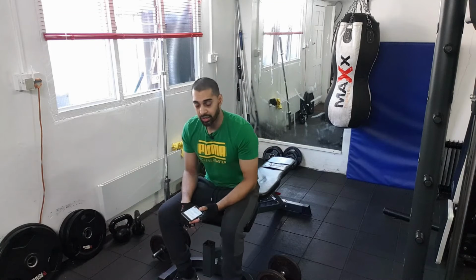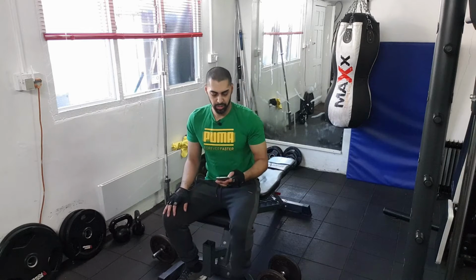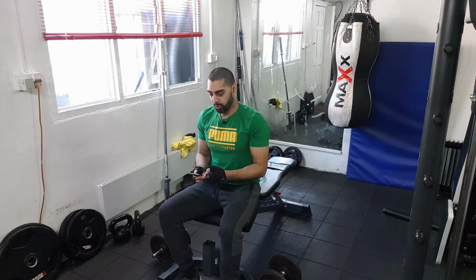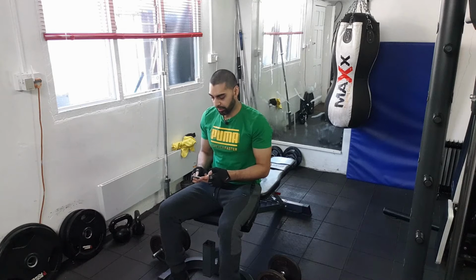Let's take it into the next 2 exercises. So we're going to go into flat dumbbell chest flies, and to work with this exercise, I'm going to go into dumbbell lateral raises. So again, focusing on the chest, here we're looking at the outer side of the chest, and then to squeeze and build into the inner side of the chest, and then moving into working the front, lateral, and a portion of the rear delt, doing lateral raises. So let's start off with the flies.